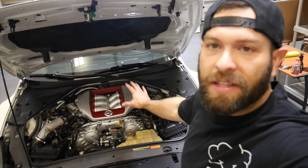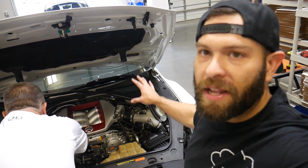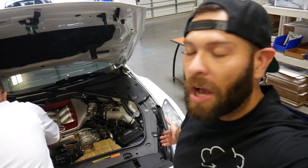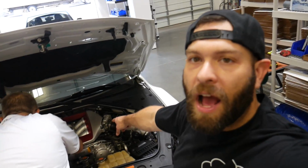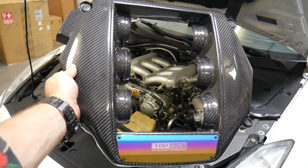I think we're just gonna get the engine cover on, and then we will save the charge pipes and the blow valves for when we can get someone in there, and I will try to document doing it. So we're gonna get the engine cover on, and we'll do that right now. All right, guys, time to put it on.